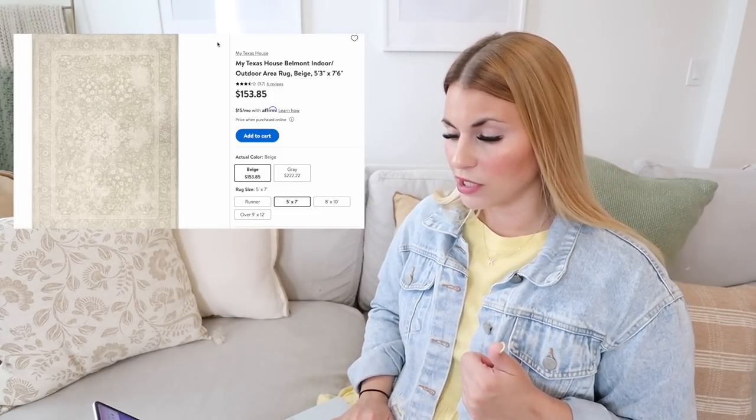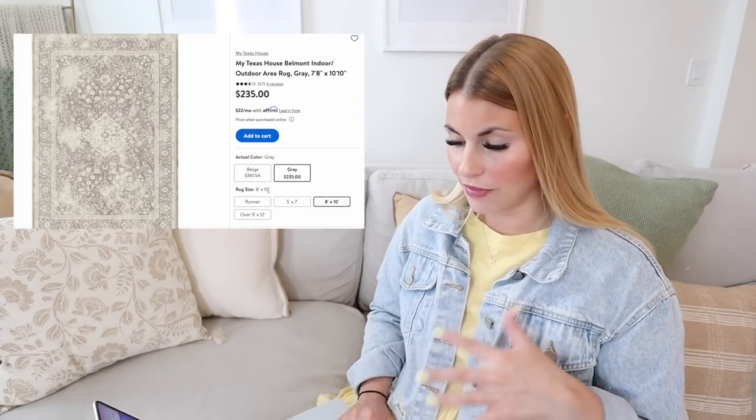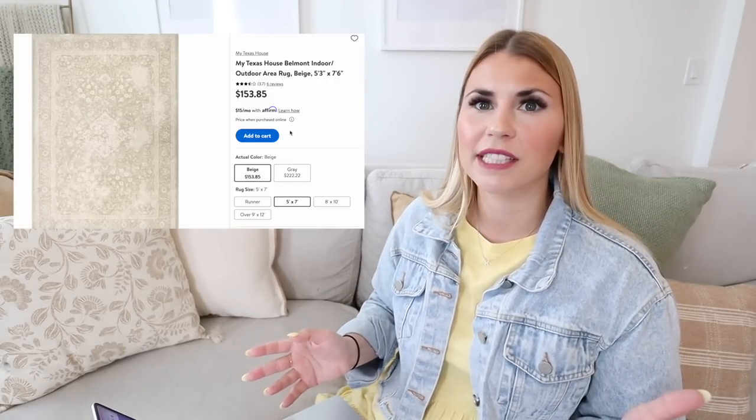This comes in two different colors. It comes in beige as well as in gray. And it also comes in three different sizes. So runner, 5x7, 8x10, and then a 9x12. This rug is in a pretty ornate pattern. I love that it's indoor, outdoor, a lot of versatility there. I feel like with so many of these items, they're so versatile.